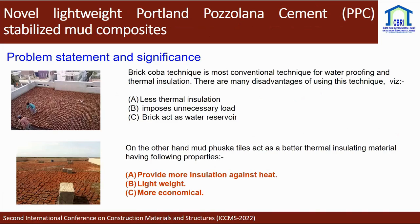So the problem statement of this research work: as we know, the brick cover technique is the most ordinary and traditional technique, used in normal households in urban and rural areas for waterproofing and thermal insulation. But in this technique, there are a few disadvantages. A few are listed here. It causes less thermal insulation because the thermal conductivity of brick is about 0.6 to 1 watt per meter Kelvin. It imposes unnecessary dead load, and of course, brick acts as a water reservoir.